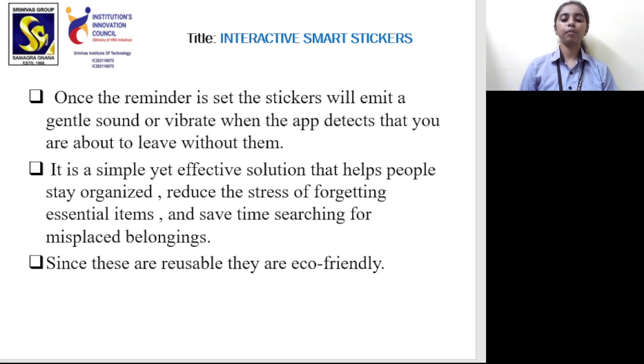Not only are the reminder stickers incredibly useful, but they are also eco-friendly and reusable. You can rest easy knowing you're making a positive impact on the environment.